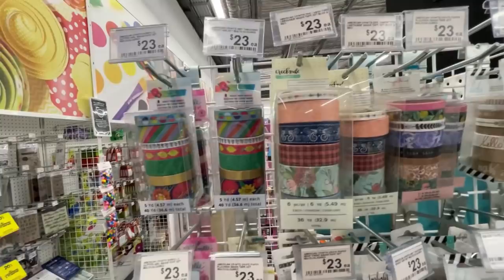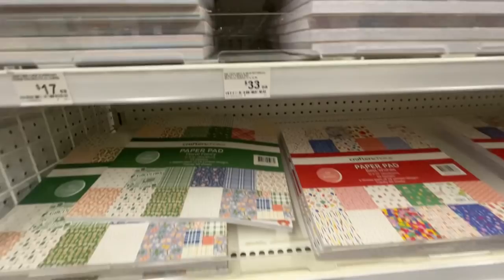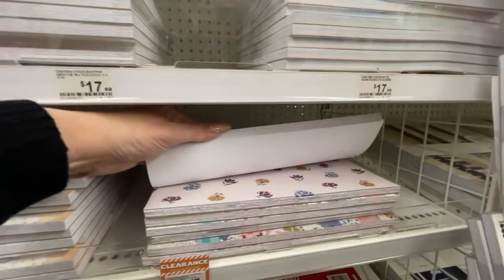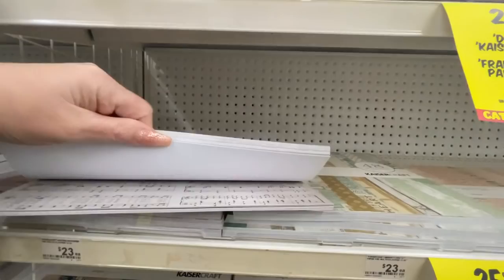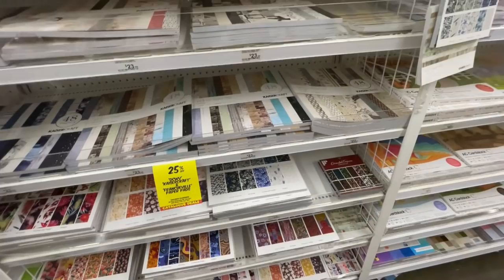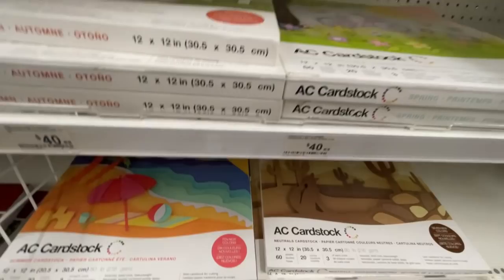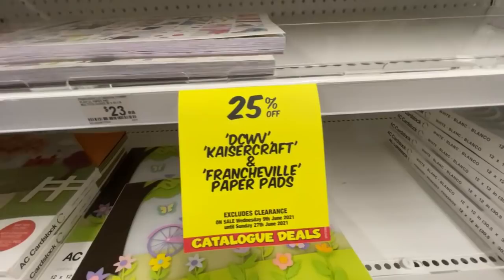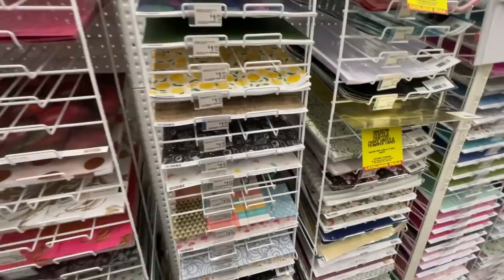Let's see what there is on this side for cardstock. These are paper pads, $17.33. They're pretty, don't get me wrong. Look, I can get lost with paper. And Kaiser Craft, oh my gosh. This is a nice Aussie one. I saw Sydney. Oh, Aboriginal art, and that one down there. How much are these? $40. Cardstock. Come on, I just need some.